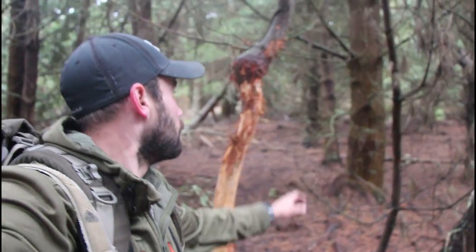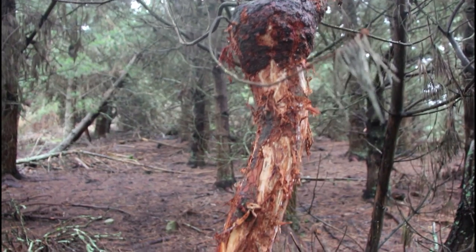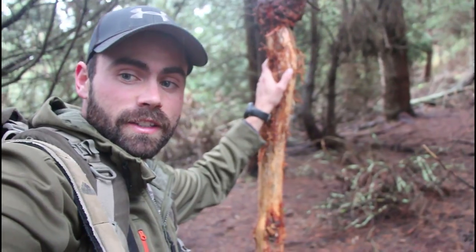That's a pretty good size rub. It's about 6.5 feet or more. Nice looking. I'm pretty sure I saw the stag that made this.